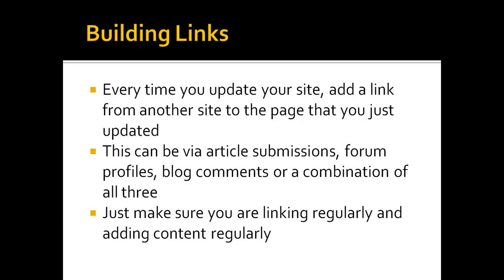So every time you update a site, add a link from another site to that page that you just updated, and that'll get it indexed twice as fast. I never have any problem getting my blog posts indexed because every time I do a blog post, I do a small SEO project to backlink it. So each time I post to my blog, boom, I'm getting more backlinks. Each time I update my site, boom, more backlinks. And that dramatically increases the rate at which you get indexed.